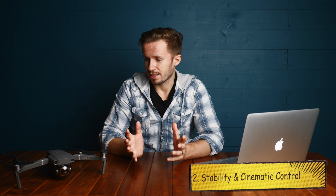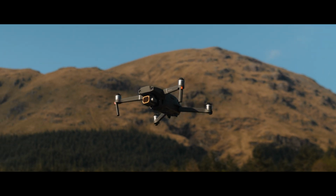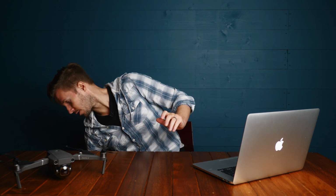Stability and cinematic control. Very important for us as filmmakers. We want nice, smooth images, and I've been very pleased with the way this flies. If you get your settings dialed in right or you use tripod, you get these fantastic creeping motions. The drone is incredibly stable, even in high winds. Definitely smoother to fly than a Phantom series, no doubt about that.